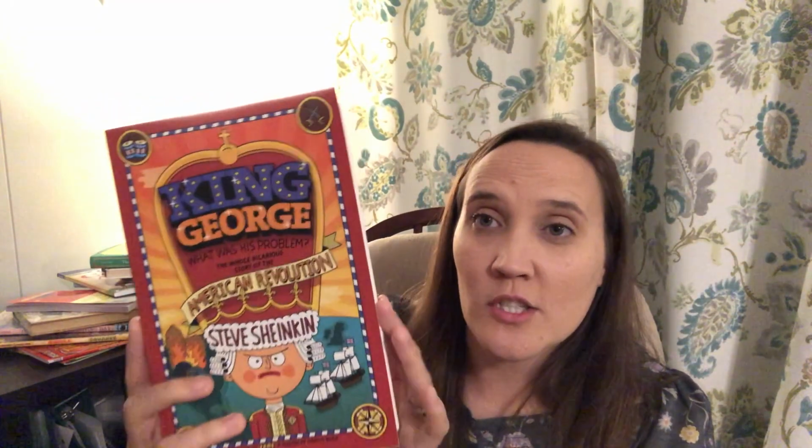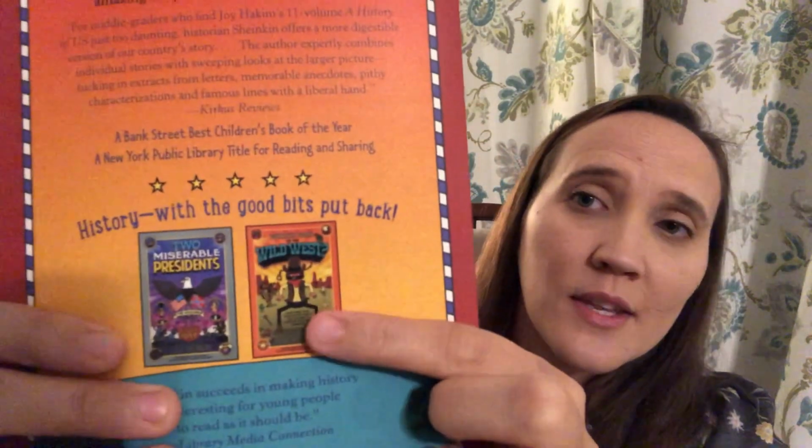Okay, so the other 3 read alouds that we're reading this month. One of them is King George: What Was His Problem? The Whole Hilarious Story of the American Revolution. These books are so much fun. We actually have 2 of them. We have this one, and then the other one is the Wild West one that we are planning to read once we get to that point in history. They're written in a way that is so funny, but it's interesting and very facts-based. It looks like a pretty easy read, so I know we'll probably get through this one pretty quick as well, and my oldest son will probably love this.